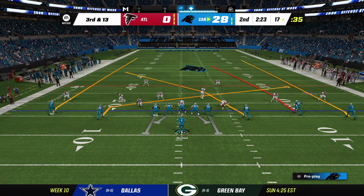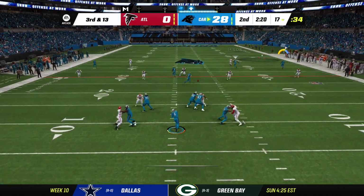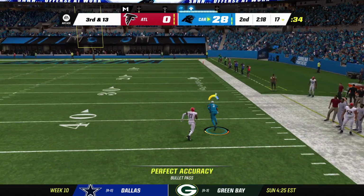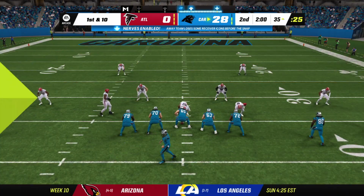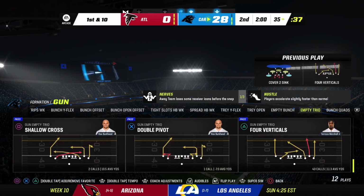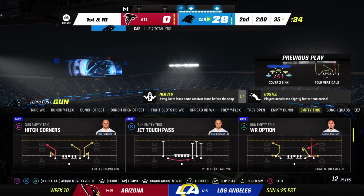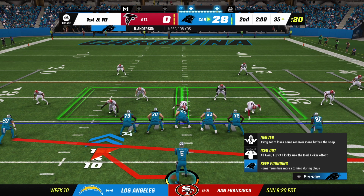The Panthers on 3rd down, just 1 for 3 thus far. This is going to be 3rd and 13. And he'll air this one deep for Anderson. They've got his man, complete. And they're going to get this down near the 35-yard line. And we've hit the 2-minute mark in this first half of action. Ball up to the 35 now as they come up on 1st and 10.